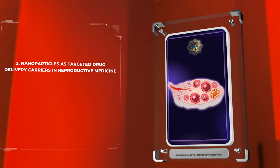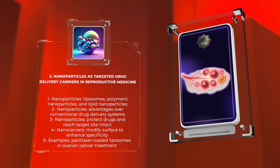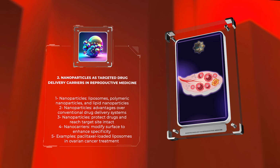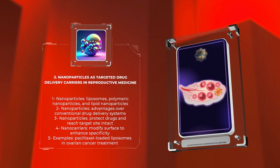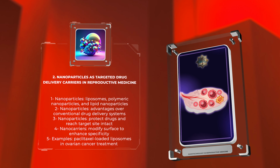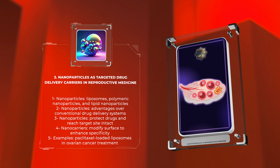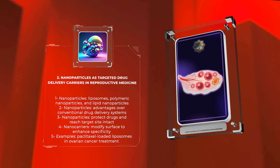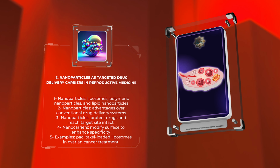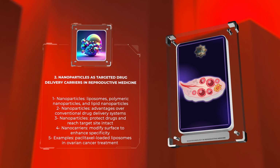Nanoparticles, such as liposomes, polymeric nanoparticles, and lipid nanoparticles, are frequently employed as drug delivery carriers in reproductive medicine. These nanocarriers offer several advantages over conventional drug delivery systems. By encapsulating therapeutic agents within the nanoparticle, the drugs can be protected from degradation in the body and can reach their target site intact. Additionally, the nanocarrier's surface can be modified with ligands or antibodies to enhance their specificity towards reproductive tissues or cells. For example, in the treatment of ovarian cancer, paclitaxel-loaded liposomes have been developed to selectively deliver the chemotherapeutic agent to cancer cells while sparing healthy tissues. This approach not only improves the efficacy of the drug but also reduces its side effects.